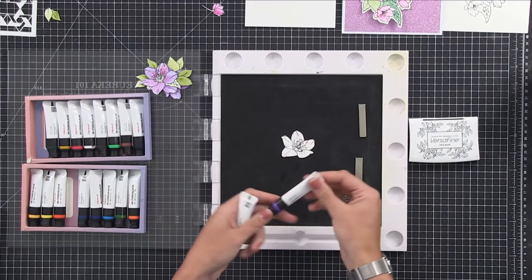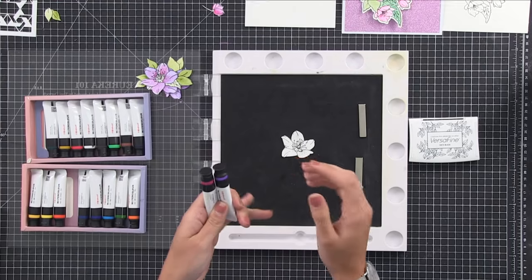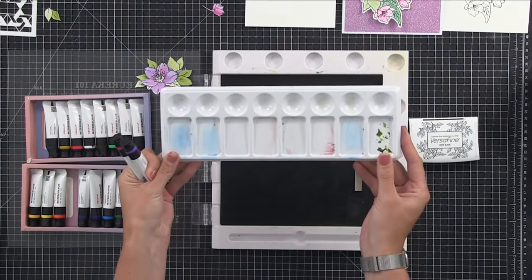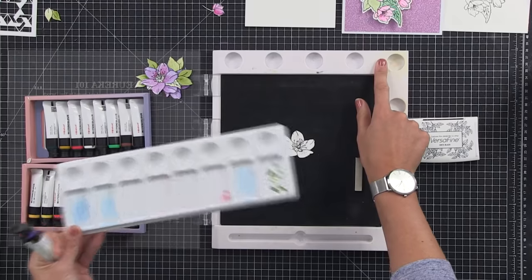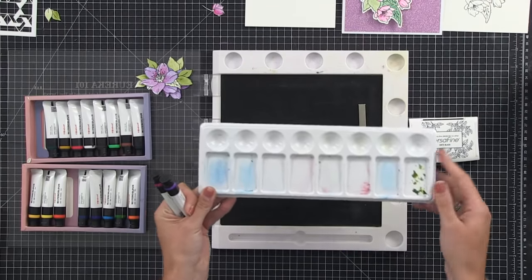I'm just going to pop it on my Eureka. Now with these, a little goes a long way, and when I say a little, I mean so little. So I do encourage you to get an inexpensive palette of some form, or maybe in your wells of your Eureka, because if you've got too much, you can reactivate it and use it at a later date, because it'd be such a waste for you to keep cleaning the paint away.